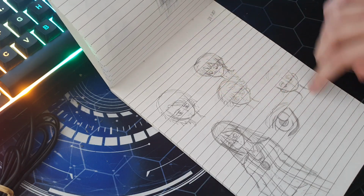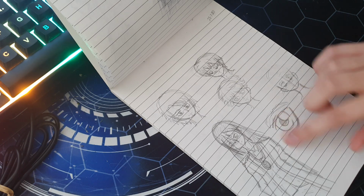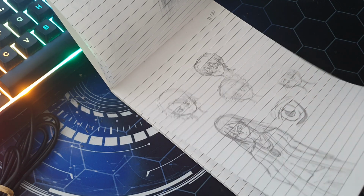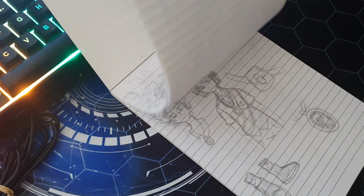This is more smaller attempts of the mentor guy. You've got the eyeball. I feel like that should... So this is still within a couple of days that it started, so I don't know how long I had the sketchbook. Also, I didn't draw on the back of the pages.